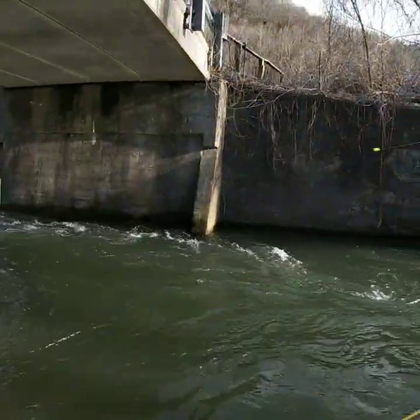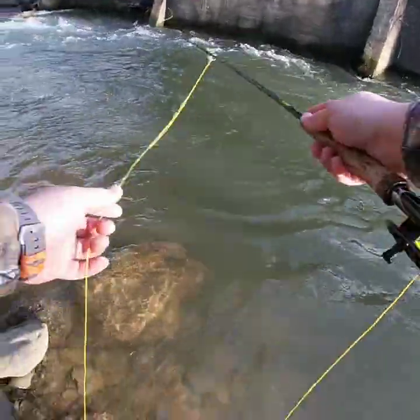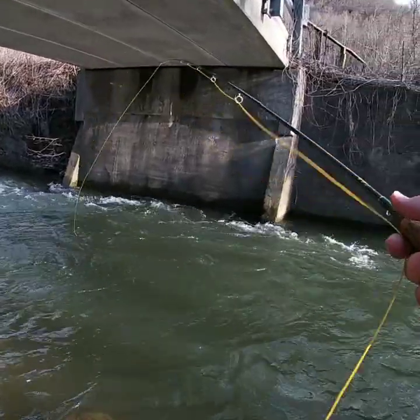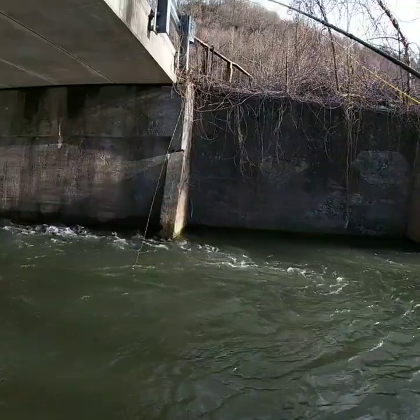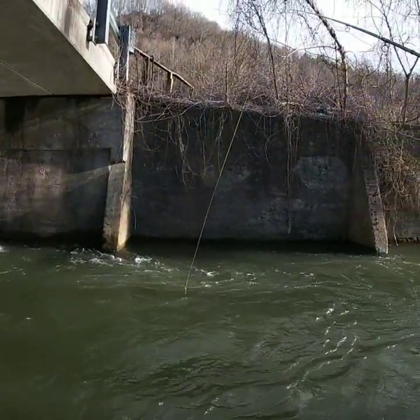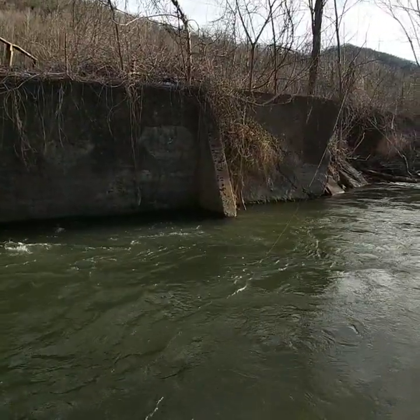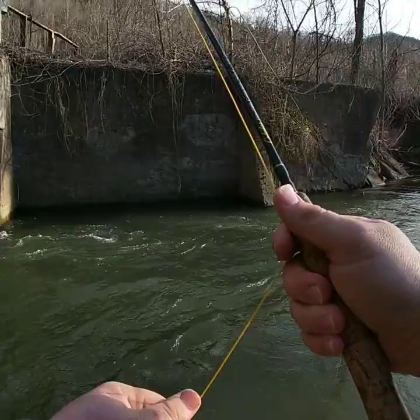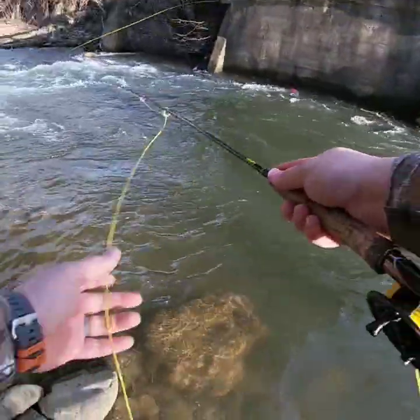Water is really turbulent down here today. We've had tons of rain, flood, everything else. I probably need to actually add a little bit more split shot to it to get it on down there. May try that in a minute. Try one more and I'll move on.